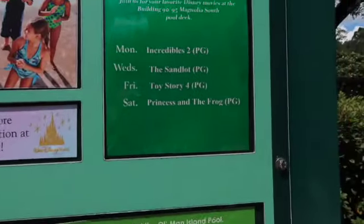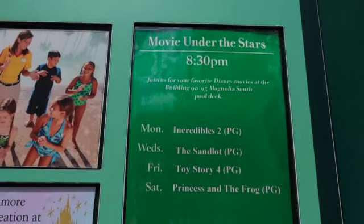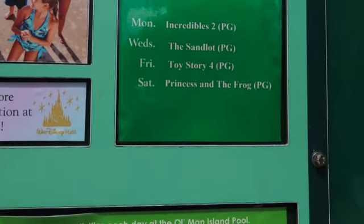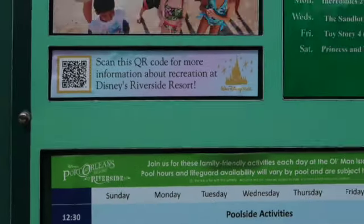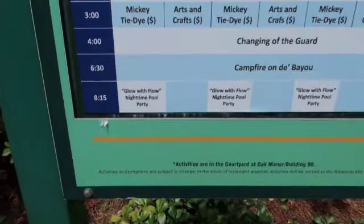The movie today is... no movie today. So no movie tonight. Last night was Princess and the Frog. So it looks like we're gonna get a chance to see a movie. But we'll have the Glow with the Flow nighttime pool party. I think Movie Under the Stars might be at the French Quarter tonight. So we can go to the other side of the resort to watch, because I think they rotate which side has the movie.